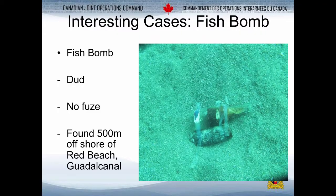Some interesting cases that we came across was the only fish bomb found of the operation. This was found 500 meters off of Red Beach. As you can see, it's a beer bottle with the explosive substance in it. There is no fuse. Either the fuse failed to function the device, and it is scotch taped to a 37 millimeter anti-aircraft round. I'm not sure what they were thinking, but it failed to go off, and our operators just bipped it and just got rid of it.